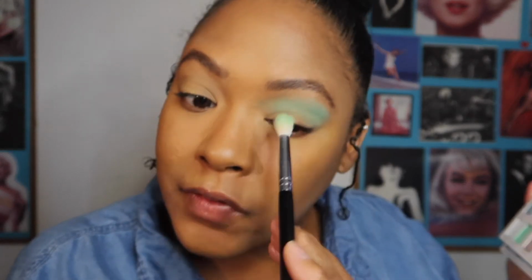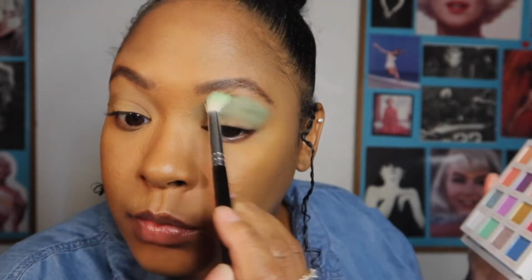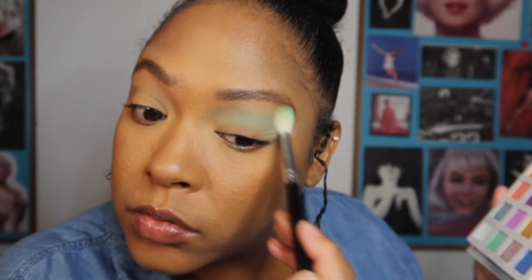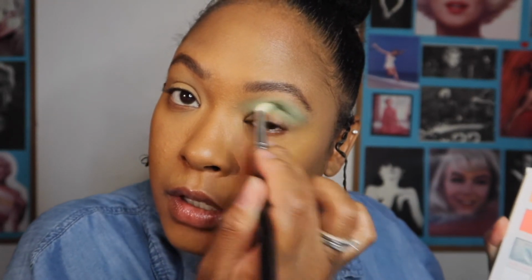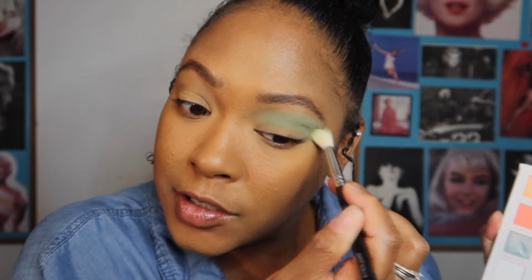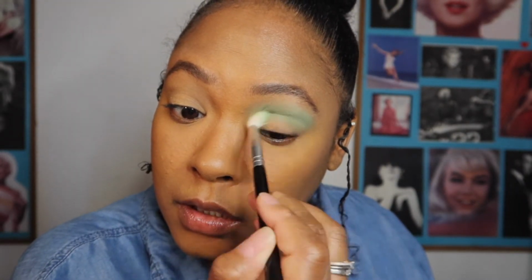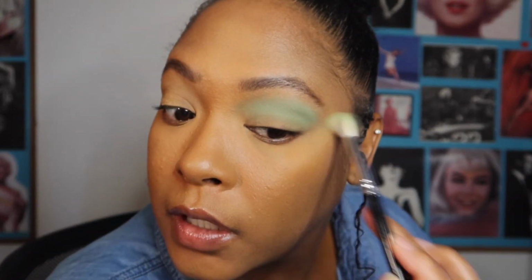So it's gonna be kind of a simple look but with a little oomph. I'm just kind of blending that so it's feathered out into the brow bone. And it looks like you could just do a one and done type of vibe with this shadow. Actually, all the shadows in this palette kind of bring it down onto the top part of the lid a little bit more. And then I'm just going to flick it out.